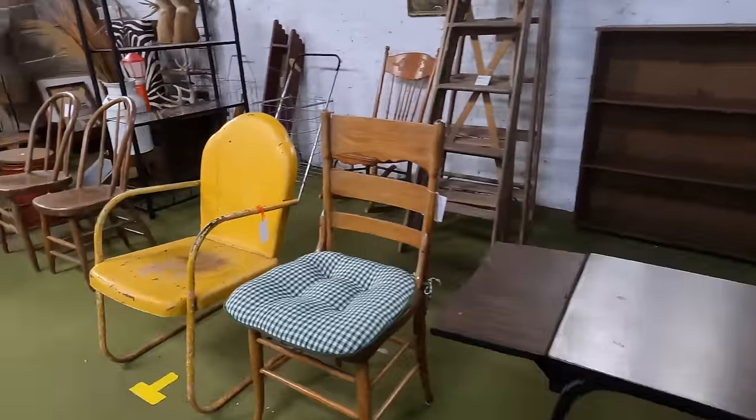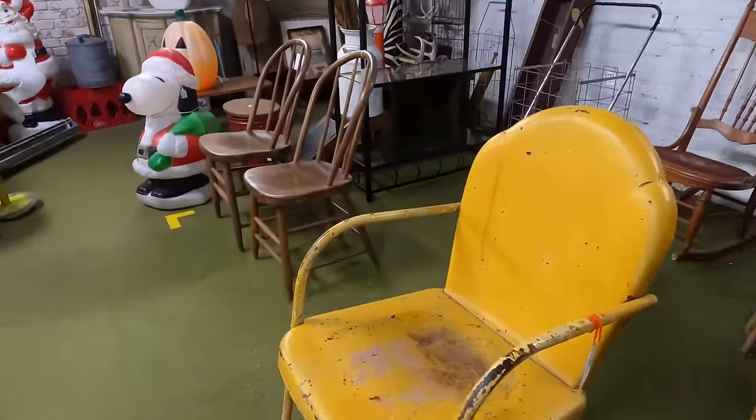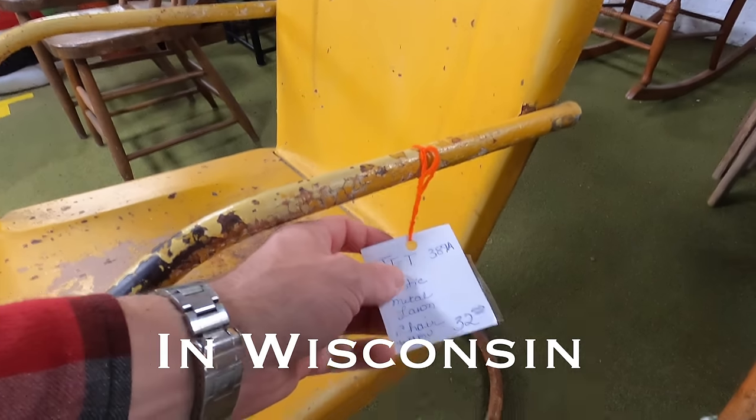Vintage lawn chairs have been trendy for a while now, so I look forward to finding a matching pair that needs restoration or refinishing. However, this is the worst time of year if you're looking to resell lawn chairs.